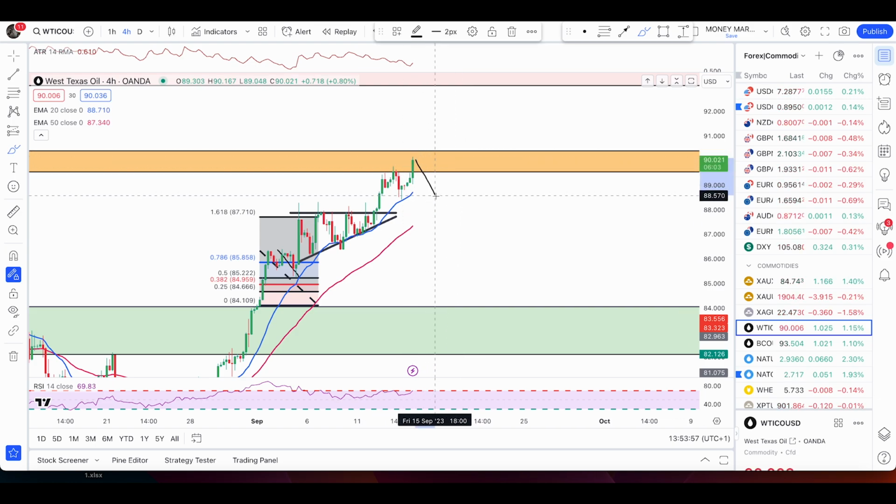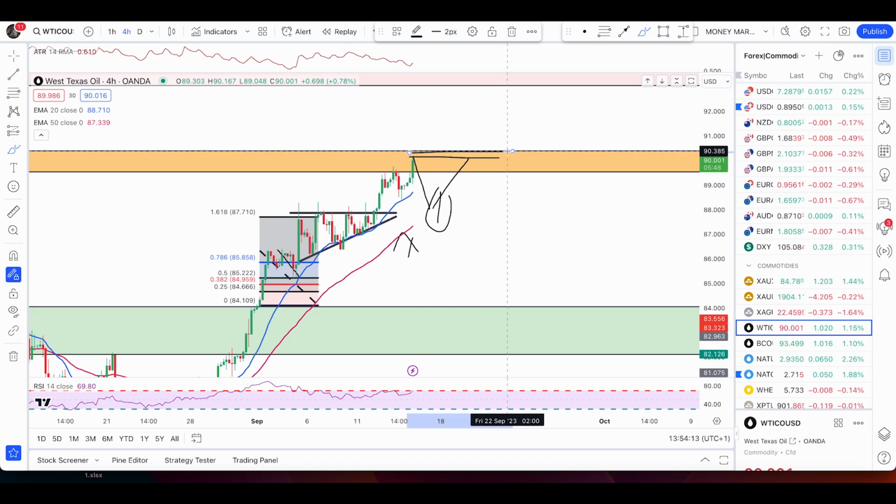Now if we have a pullback and a double top formation within this area, in that case I'll go short. So these are the conditions for buy and sell. Buy will be only with a pullback followed by a bullish engulfer, and price must be above the 50 EMA. Sell will be a double top, if you have rejection twice in this area of value with nice conditions like a bearish engulfer at the second top. In that case I'll go short. So these are the conditions I'll be looking at for commodities. Keep an eye here for your trades and enter your trades with conditions only. So that's it for commodities, guys.